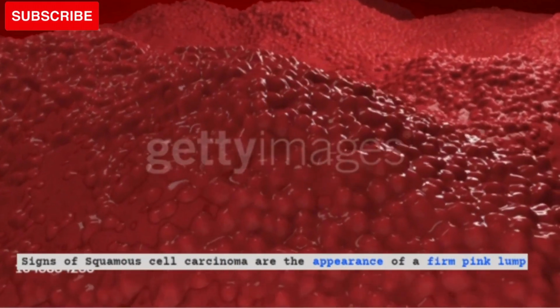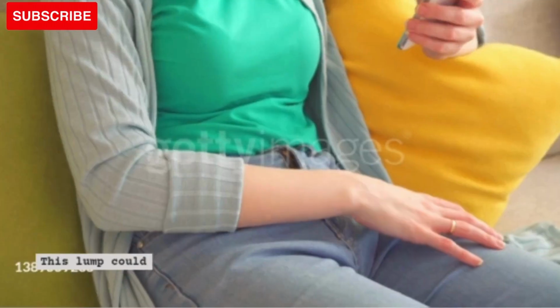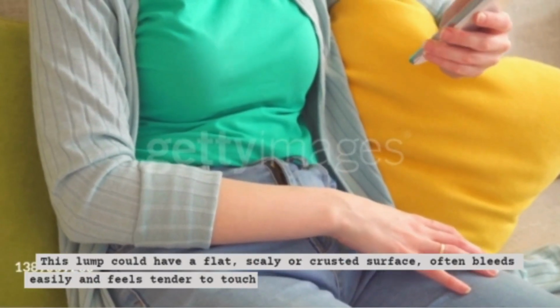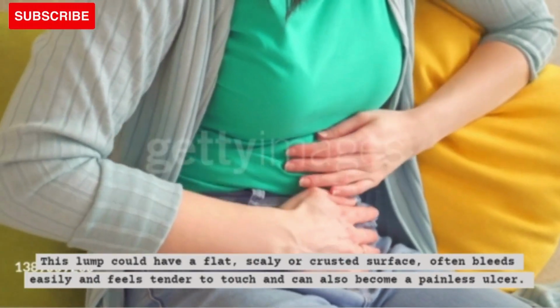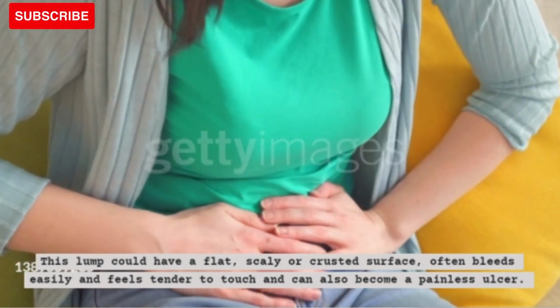Signs of squamous cell carcinoma are the appearance of a firm pink lump. This lump could have a flat, scaly or crusted surface, often bleeds easily and feels tender to touch, and can also become a painless ulcer.